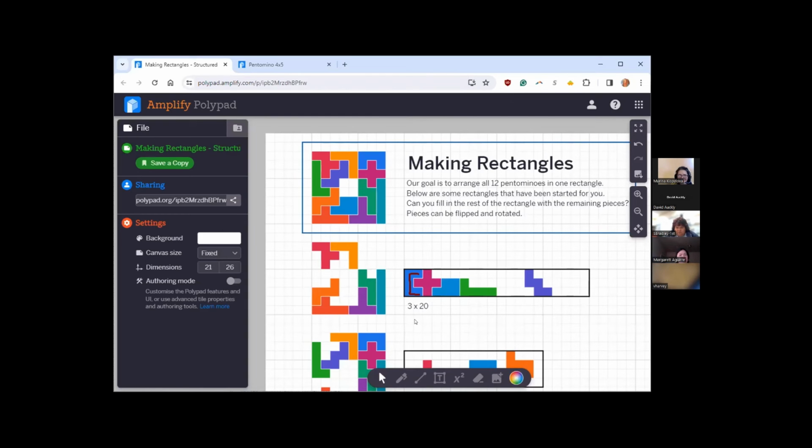Please talk to me. You can probably get the long teal and lay it across the top. Yes, probably that's the only way that I could deal with that. And then get the orange L shape and put it on the edge of the green.